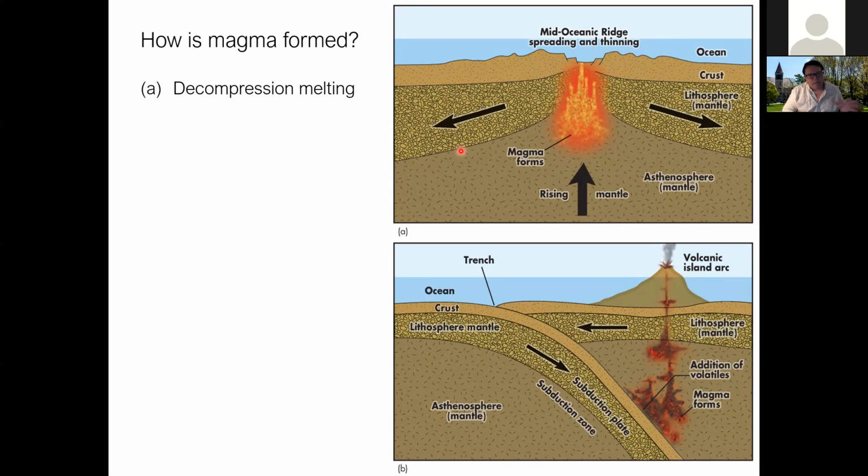It's not nearly as dramatic, for the record, but when you remove that pressure, it actually allows the material to go through what's called adiabatic melting or decompressive melting, and that allows this semi-solid, semi-ductile magma to actually melt and form a liquid magma that can basically migrate upward and get to the surface.